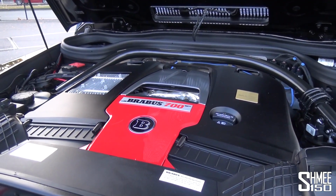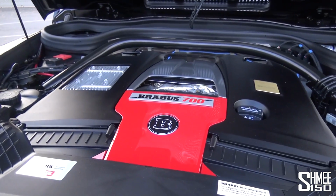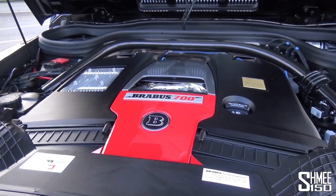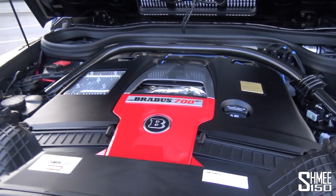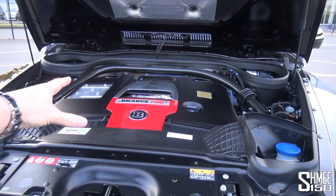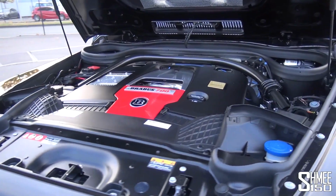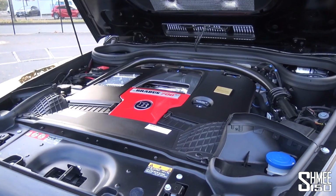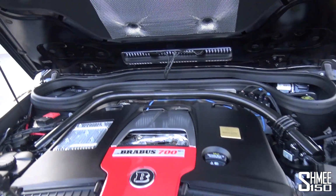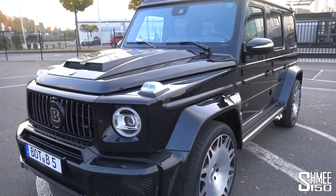In stock configuration, it's 585 horsepower, taken up 115 to 700, and in stock it will be 850 Newton meters of torque, another 100 Newton meters to get to the 950 of this car, which comes from a bolt-on ECU. But the regular engine is a brilliant thing. We find it across the range of AMG models, so of course it was going to find a way into the G63, then Brabus doing their magic work to make it even more powerful. Let's close this back down. Nice firm close as well, and come around towards the rear.